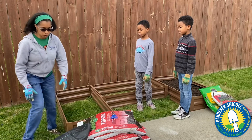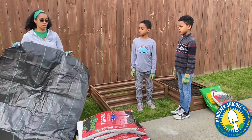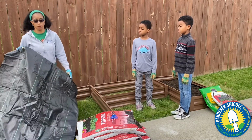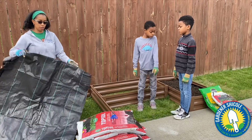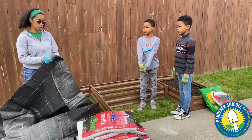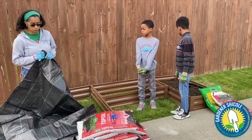So this is our barrier. I actually ordered this on Amazon. You can call it tarp or landscaping fabric. Even when I looked this up online, there were different names for it. If you see here, it's folded over. The first bed I did double layer because I really want to stop any grass or weeds from coming through this.